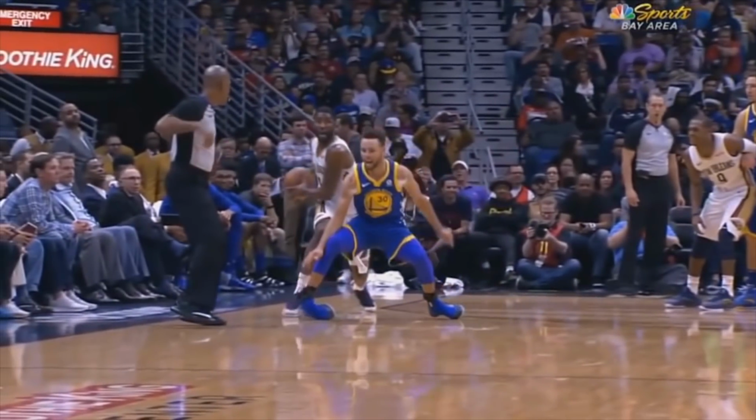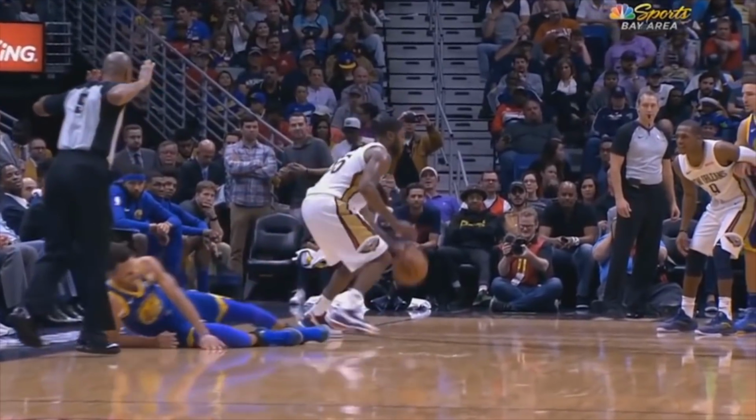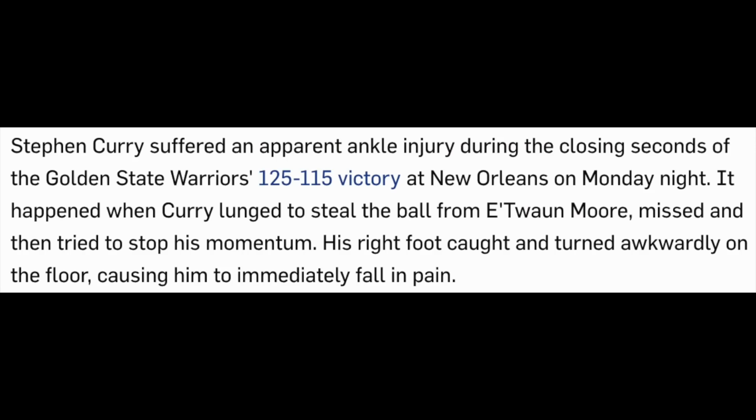Once the foot plants and catches, his muscles and ligaments are unable to withstand the momentum of his body weight traveling sideways, so he suffers a significant ankle sprain here. I think he's able to weight bear after this, so I don't think he has a fracture, but I think this is probably a high degree ankle sprain.